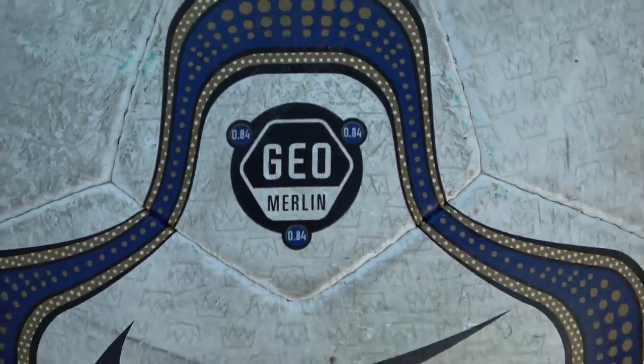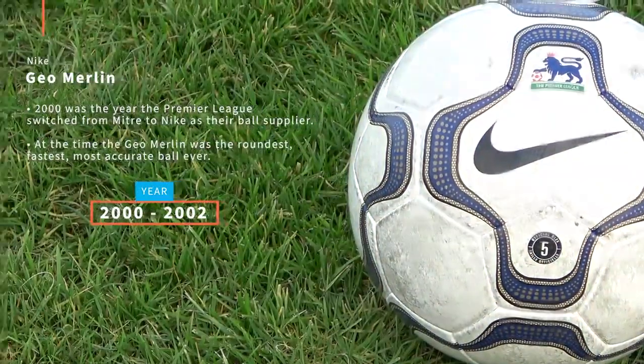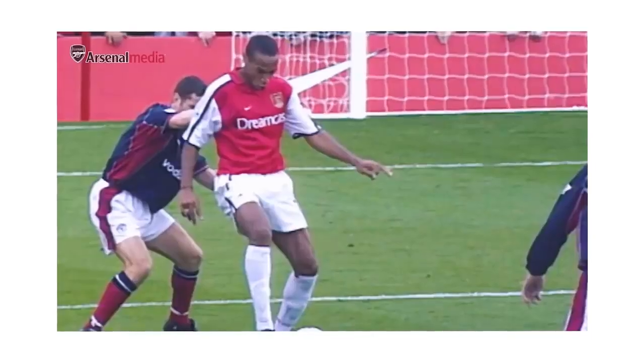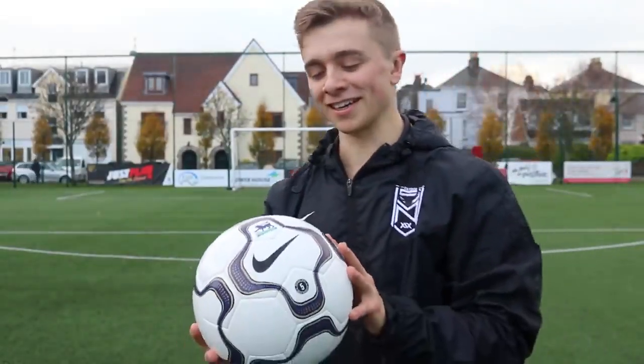First up we have the Merlin, at the time the roundest, fastest, most accurate ball ever. Seeing this without Thierry Henry tearing some hapless defence a new one just looks wrong. Notable moments include Bergkamp's flick and Henry's flick and volley against United. This is a proper throwback, so let's give it a go.